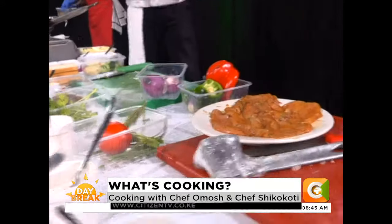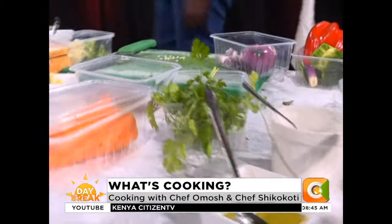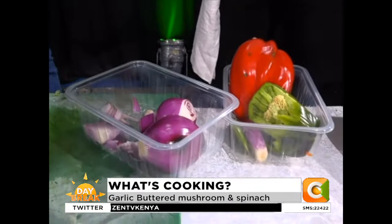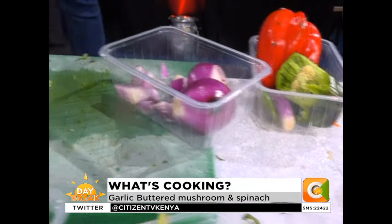Right, we are getting ready to start pan-searing the boneless chicken, otherwise known as chicken breast. The vegetables are ready. He's refreshed them in the ice water. This container's iced water.